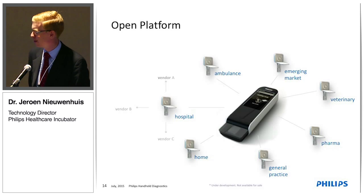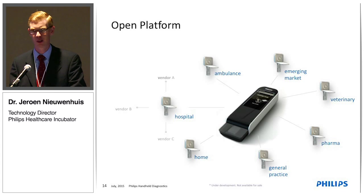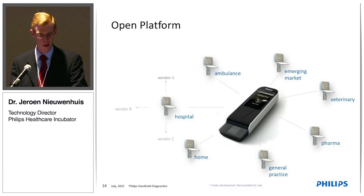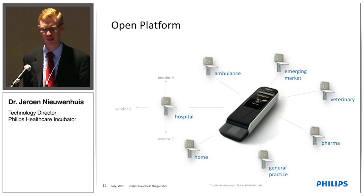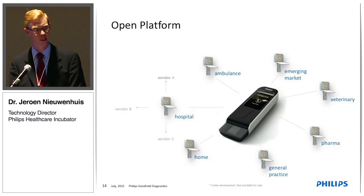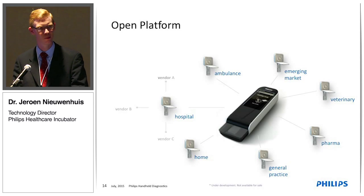Main driver there is also the end user perspective, to be able to offer a device with a large number of tests. So we've been signing up a few companies now. One of the most recent announcements has been with Johnson & Johnson, where we'll be making companion diagnostic tests. But we are working on a number of other parties as well that will join us on the platform.